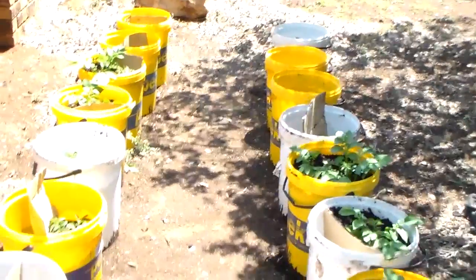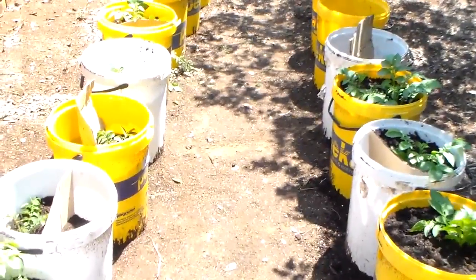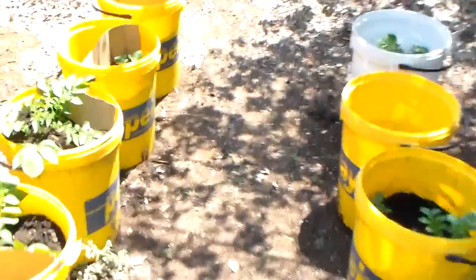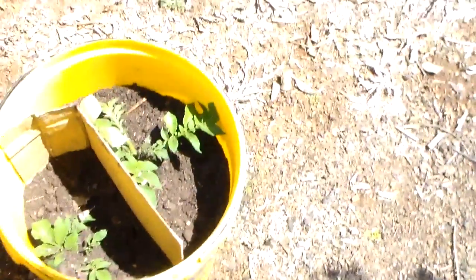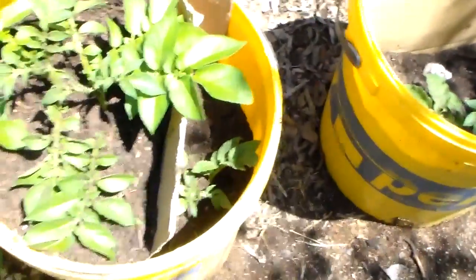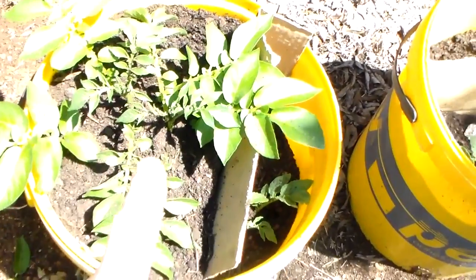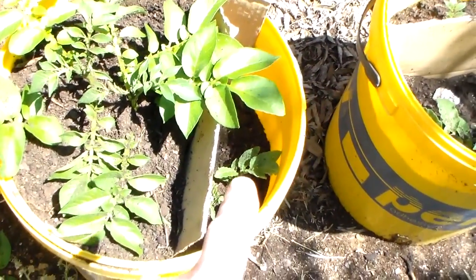Okay, here are the spuds, and these got mixed results really. I mean, they're not doing too bad, but I'll show you now what I've done. This one's a better example. Some of these potatoes, there's only 2 in the tub. Some have really shot up. This one here is really shot up, and the other one on the right is barely through.